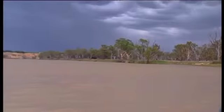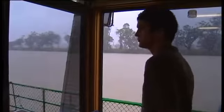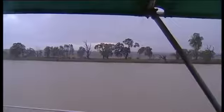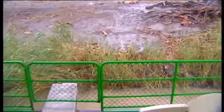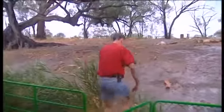A further 15 minutes and a storm suddenly bursts upon us. With visibility now deteriorating, we decide to call it a day and tie up for the night. The banks are a bit muddy, but at least the rain has temporarily dropped the temperature a little.